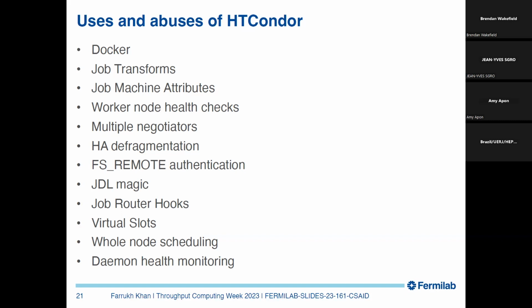I briefly talked about partitioning the Tier 1 facility into three different parts. We do that with multiple negotiators, another flexibility that HTCondor offers us.